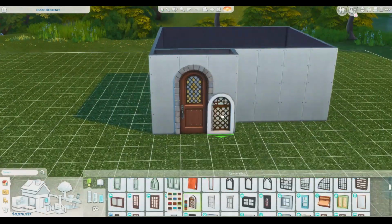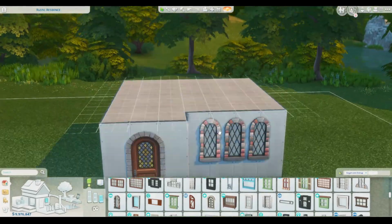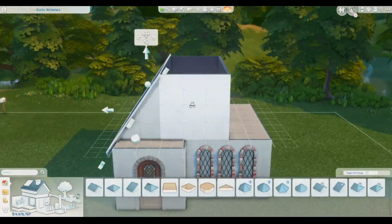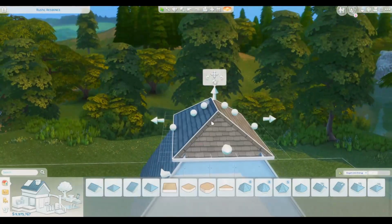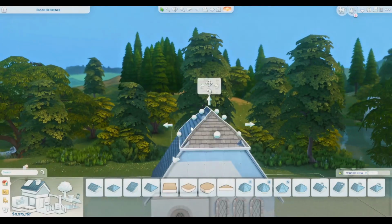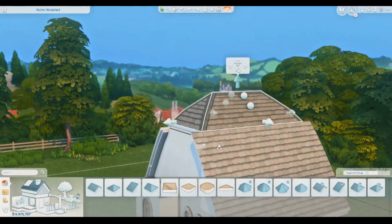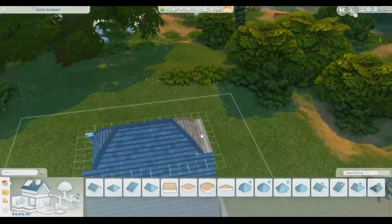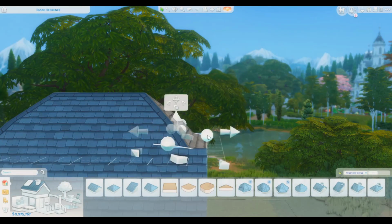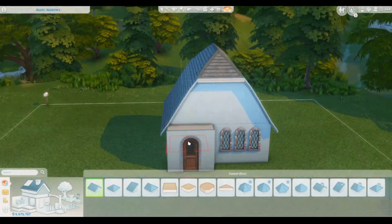Today I have a multi-generational family home for you. This originally started out as a cottage about the size that you can see now, and I got a bit carried away as I was trying to figure out the roofing situation, and it ended up a lot bigger than I originally intended. But I'm quite pleased with how it turned out.